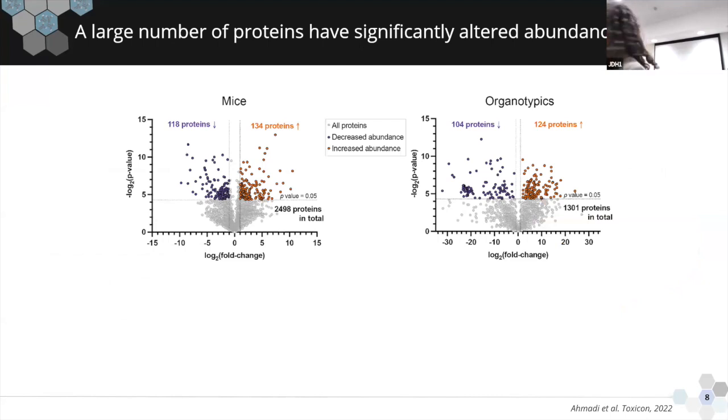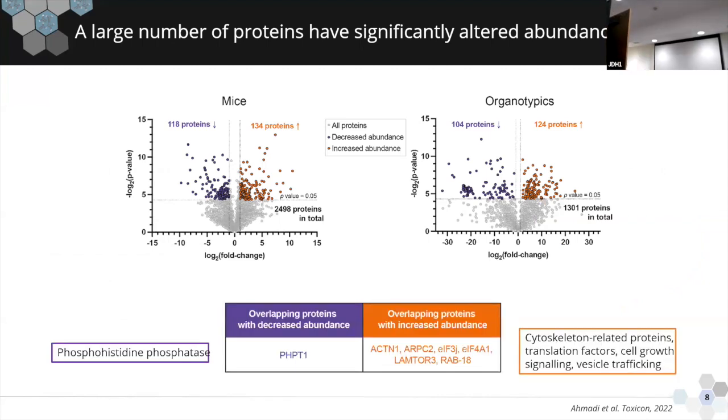Next, we looked at the number of the proteins that showed increased abundance or decreased abundance upon exposure to the venom. And we had almost the same number of proteins in both data sets, but when we looked at the number of them that was shared between the two models, we didn't see that much of overlap. So one of the reasons can be that we have a protein that has a specific function and works in a specific pathway, but the nomenclature is different between different species, and that's why we cannot see them here.